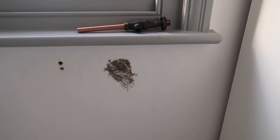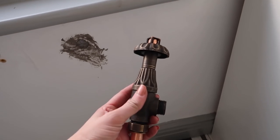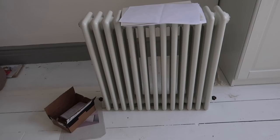I'll just show you the window frame a little bit here. These are the valves that are going on the radiators. The radiators are from Best Heating, and I can link them down below if you would like. So that radiator needs to go on. It's just a column radiator.